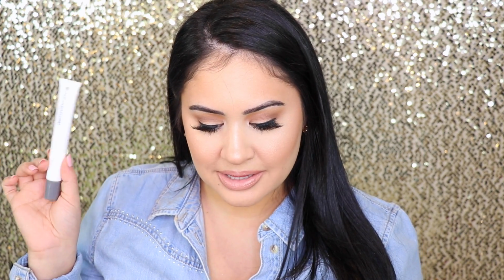It's non-greasy, lightweight, minimizes the appearance of fine lines and wrinkles, mattifies against oily shine, and imparts a silky, luminous finish. So I love primers, so I'm really excited for that, especially as a makeup junkie. I love skincare, but makeup is definitely my first love.